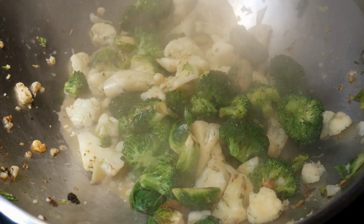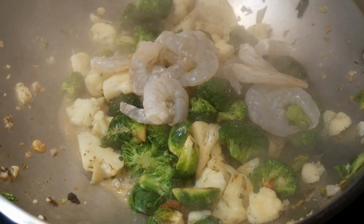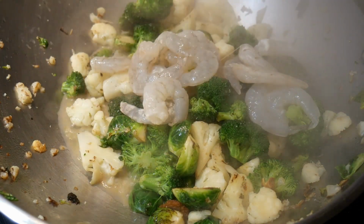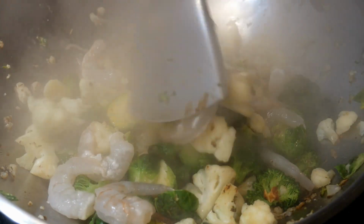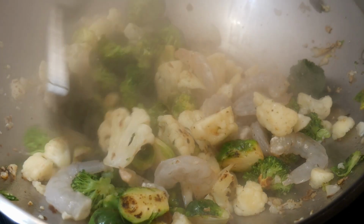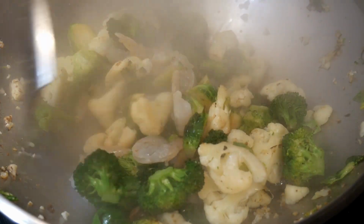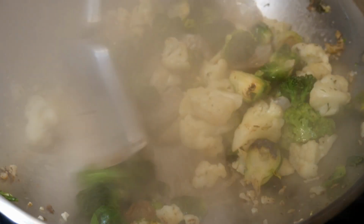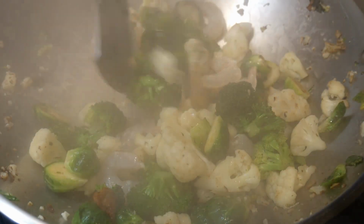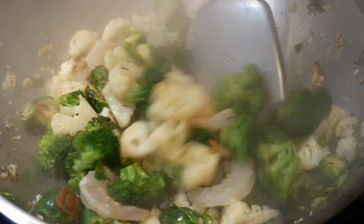I add the shrimp to the wok. Instead of pan frying the shrimp separately, I'm going to cook the shrimp together with the vegetables. There are several advantages in cooking the shrimp this way. First is that it saves time because you don't have to coat the shrimp with cornstarch and then pan fry them separately. Secondly is that you do not have to use any oil to cook the shrimp.